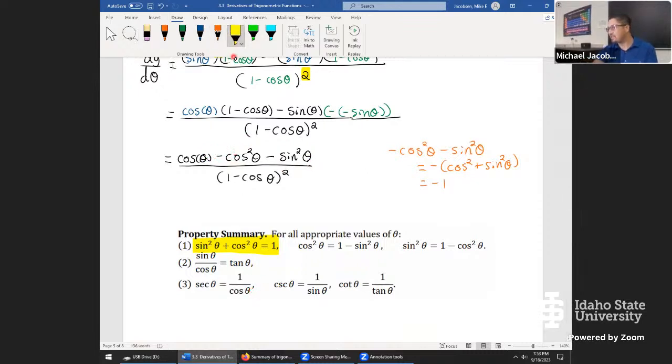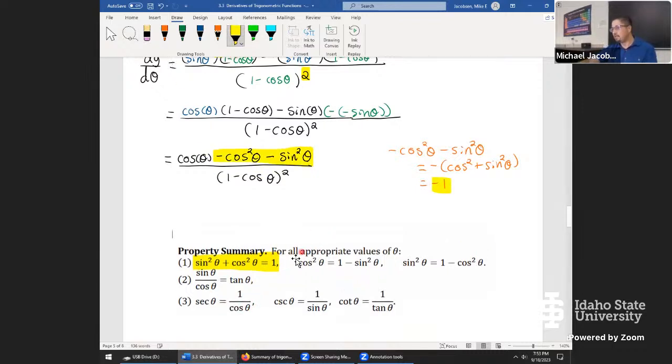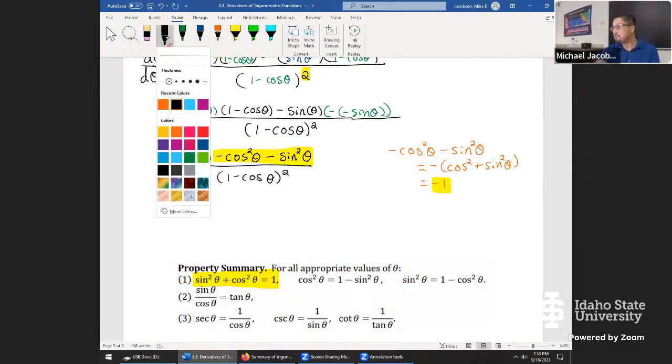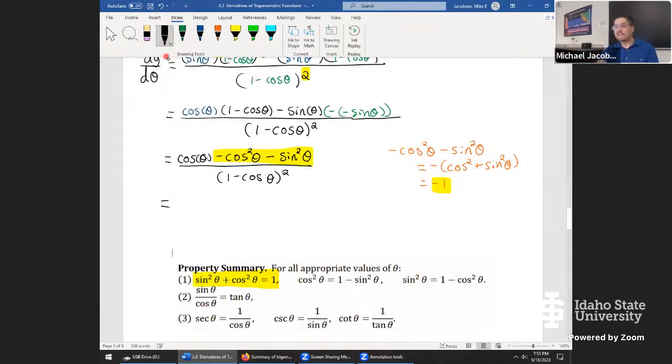Okay, so take all of this. We're going to throw in a negative 1. Really it was just this Pythagorean identity here, sine squared plus cosine squared, resulting in 1. Now we have a huge cancellation. This is just cosine theta minus 1 in the numerator, divided by 1 minus cosine.